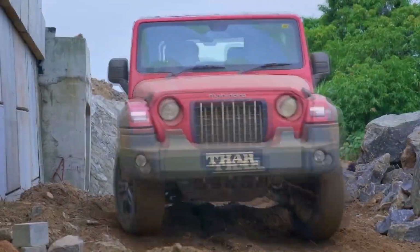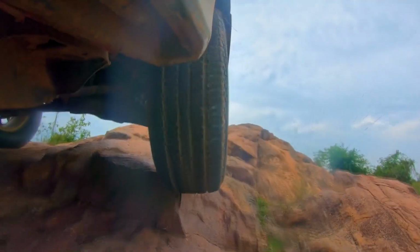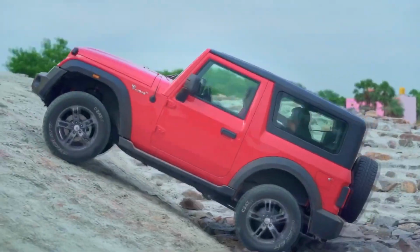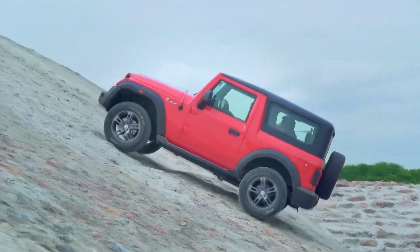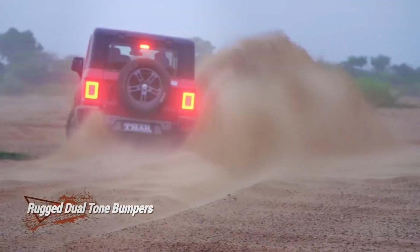Thar is about the customer who takes it out, wants to test its complete capability, not worry about scratches on the body. On the bumpers, sacrificial elements give the customer a confidence that it's a go-anywhere vehicle.